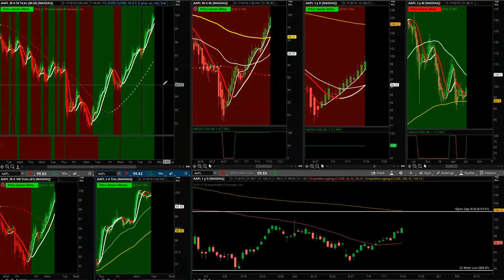Apple with earnings coming out here on July 26th, next Tuesday. Still in an uptrend here with the bigger picture on the weekly, but again, finding that resistance on the 200. Take a look at the weekly, daily here, middle chart. Take a look here at the 4-hour chart as we are holding above the T3.